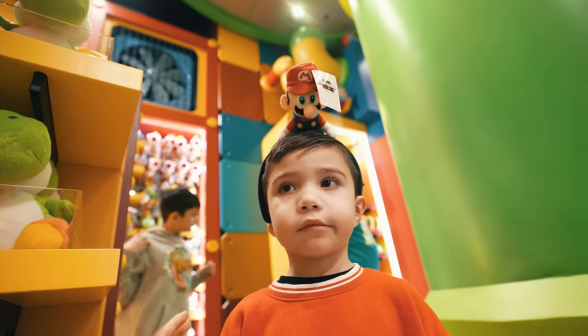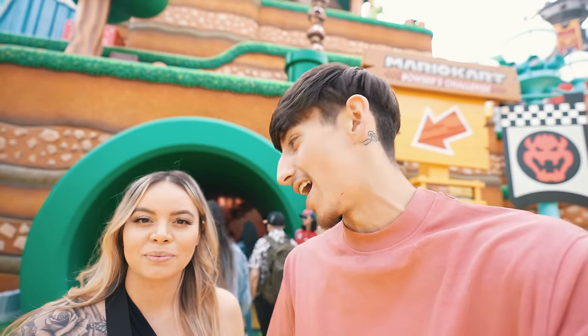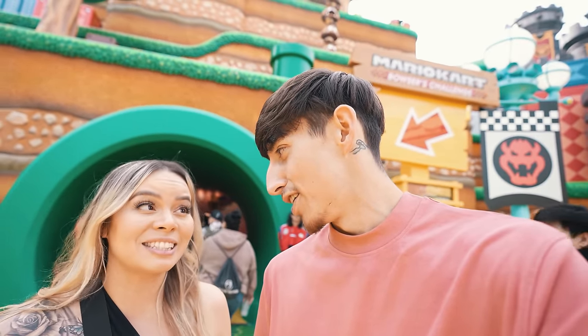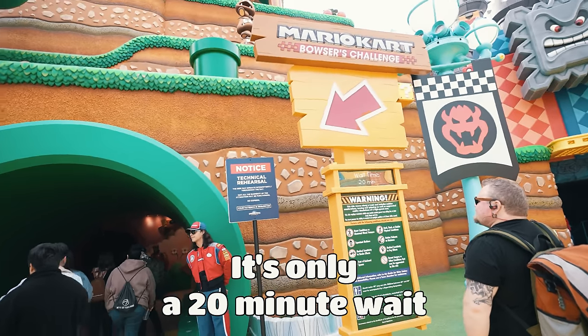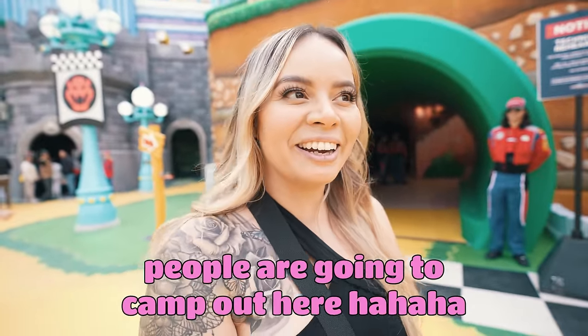We're getting this. So it looks like Beckham found what he wanted. Who's that? Now we're heading on the most iconic ride that they have in this land, which is Mario Kart. I'm excited. I'm so excited. This is your first time too? My first time. Oh my God, it's only a 20 minute wait. Since this whole entire place isn't technically open yet, I expect this 20 minute wait to be like an hour when it officially opens, for sure.